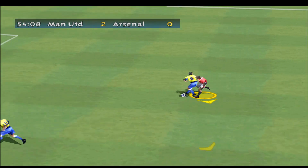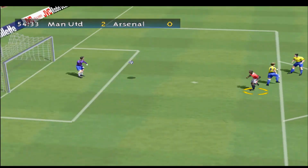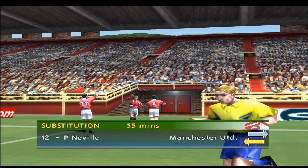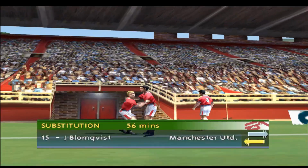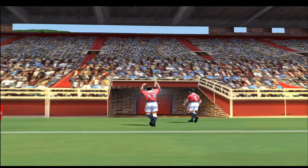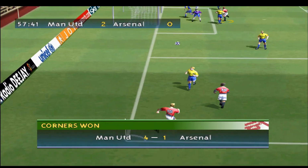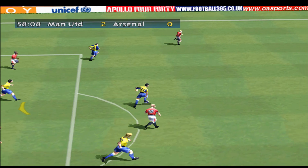Steals the ball. And he's kept it out. Just managed to get enough of a hand to the ball. That's an excellent save. Making a double substitution here then. The corner punched clear by the keeper.